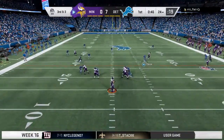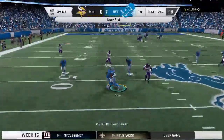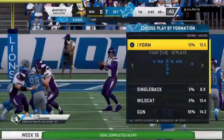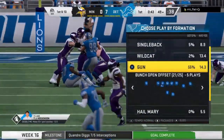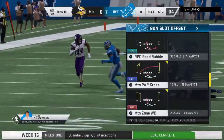Rosen to throw on third down. Into heavy traffic, and it's intercepted. Picked off by Quandre Diggs. And they get the football. They'll set up shop at their own 49-yard line.